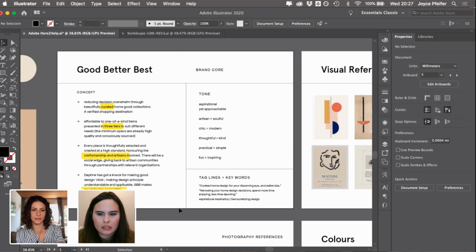And the other thing is that she wants to make good design accessible. So it's about making things simpler. It's about making things easy to understand. She said that she explains design to people and it clicks. So I think I want a bit of that in there as well.